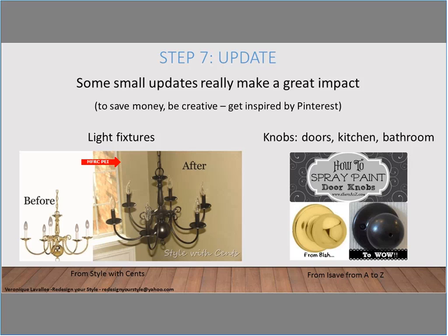So example here, this person had this light fixture. So you've painted all your walls gray, and you have this golden light fixture that's kind of giving away the age of your home. Well, this person just bought a $5 can of Rust-Oleum paint and just spray painted it, and it looks fabulous, right? Same thing as gold doorknobs. That's a big thing usually with older homes. Even if you do a beautiful paint job, the doorknobs give the age of your home away. So, little projects.